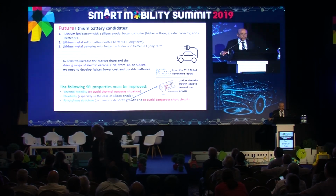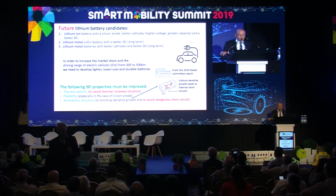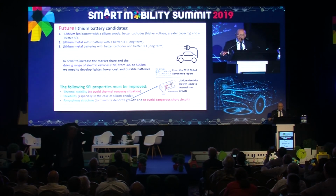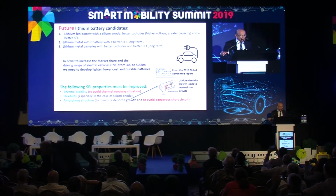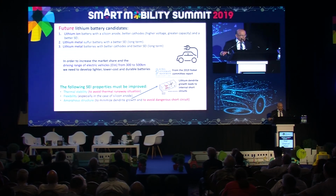The lithium future candidate: a lithium-ion battery with silicon anode, better cathode, higher voltage, greater capacity, and better SEI, one of them. And as I showed, lithium ion has graphite and not metallic lithium as an anode. Then we come to lithium metal sulfur battery with better SEI, it's a long term. Lithium metal batteries with better cathode and better SEI, it's a long term.